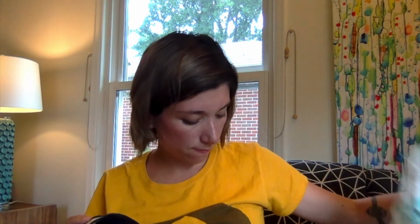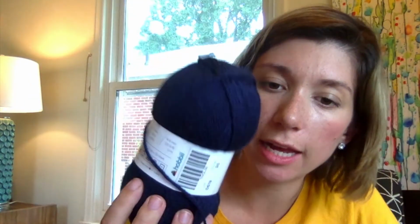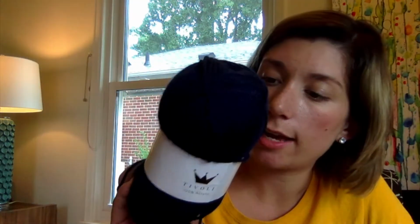109 yards. Ooh. And then this is the last one. And it's like a navy blue. I don't know if you can tell. It's not black. There you go. It's more blue. And it's just the regular size.